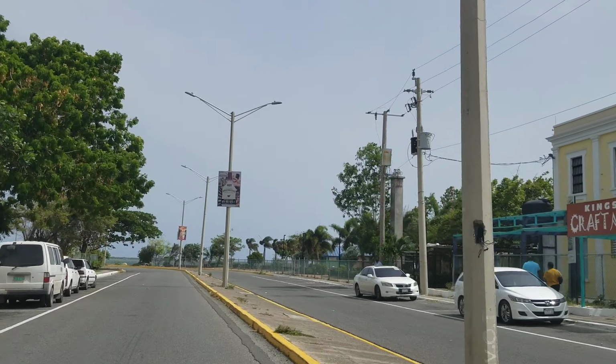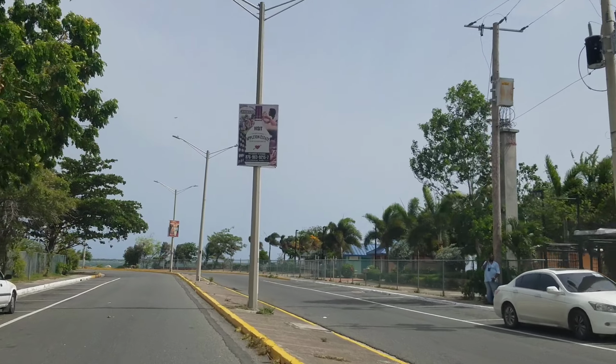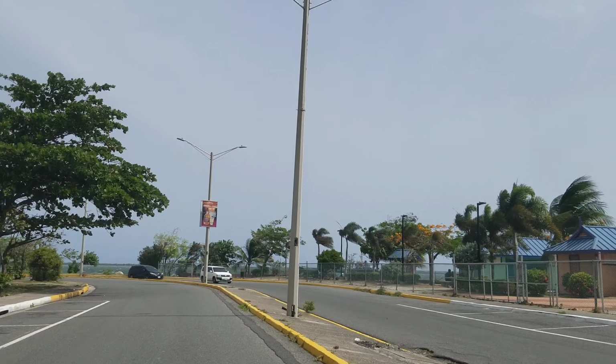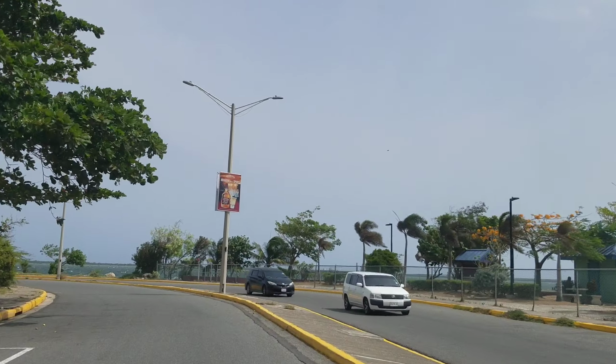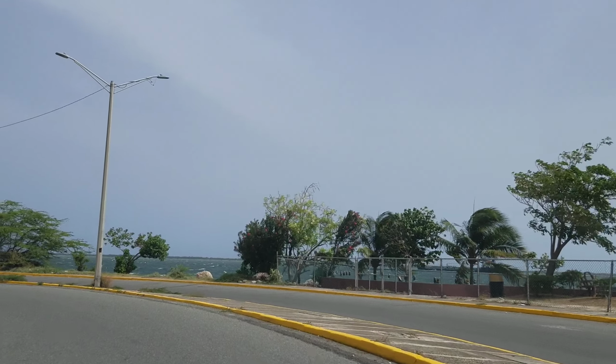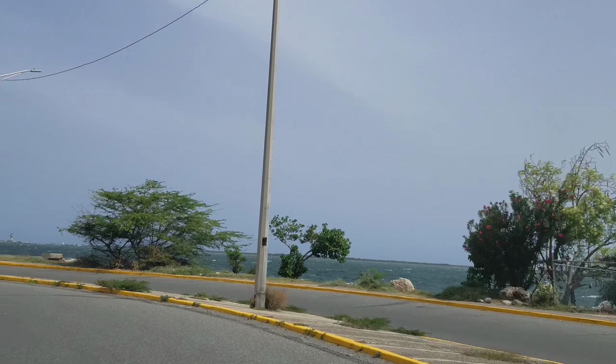Okay, today we are going to drive through Ocean Boulevard in downtown Kingston. Now Ocean Boulevard is the road right beside the Kingston Harbor. There you can see the harbor on the right. And this is what you call prime real estate.